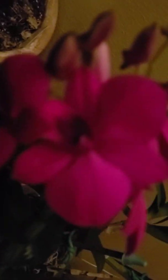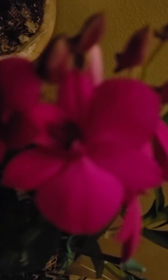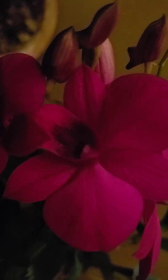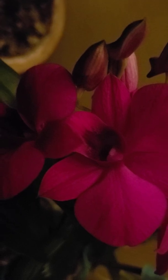It's nighttime here. See if I can get that. There. Look how pretty that is. Anyway, and my ones that have been in bloom for a few months now.